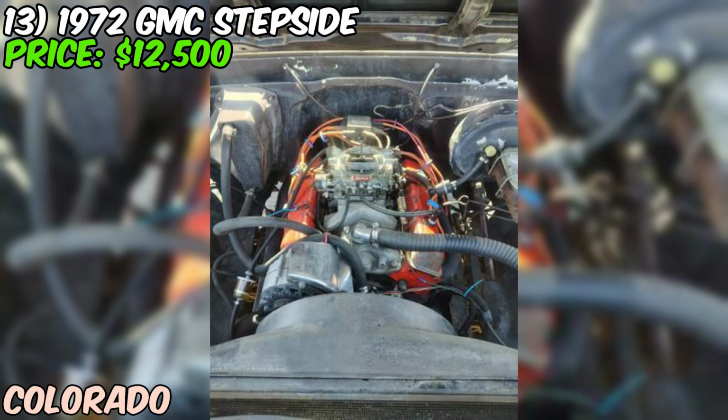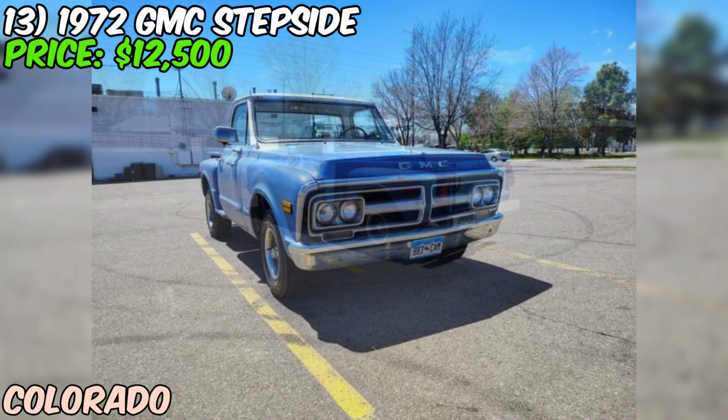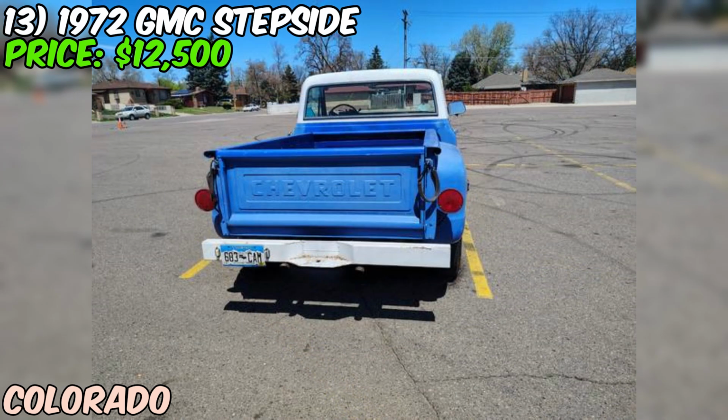The odometer shows 59,902 miles, but as with most classics this age, that number might have rolled over. What's particularly noteworthy is the body condition. The seller claims it's in really good shape with nearly no rust, which is pretty rare for these old trucks. They specifically mention that all quarter panels are intact and the doors shut good. These are important points because door fit is often a good indicator of frame and body integrity.